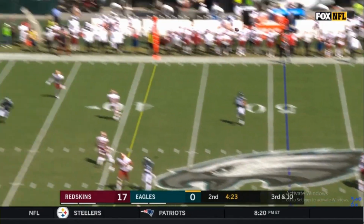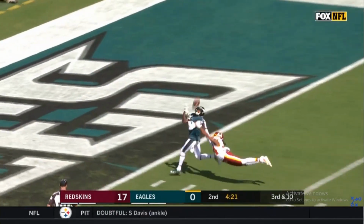Still pressure. Wentz just going to air it out, going way deep down the field.